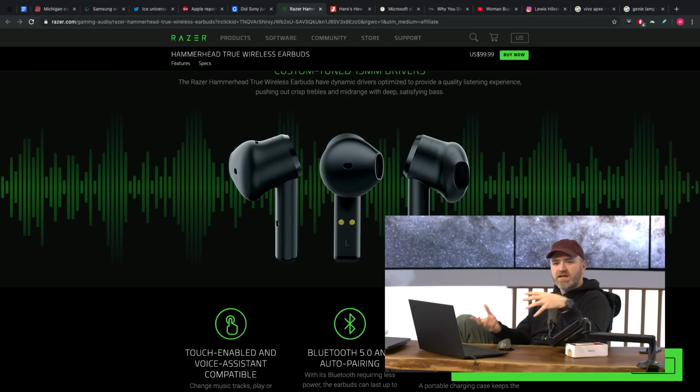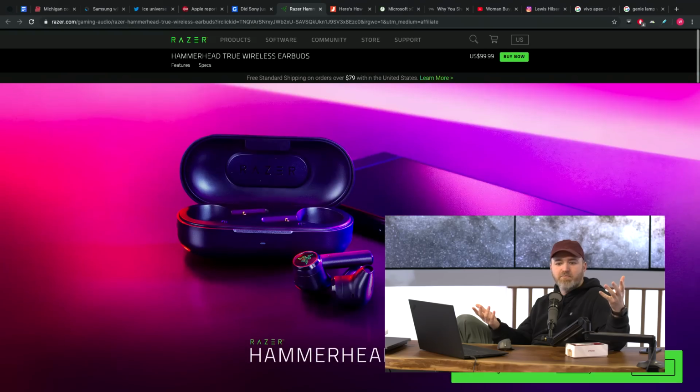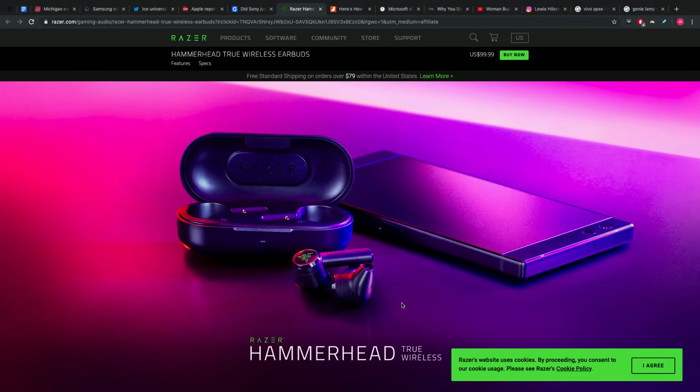Otherwise, you're looking at about 16 hours of listening time with the case to top them off. So it's the similar setup to other fully wireless earbuds. The case is going to amp up the charge. I mean, it's a pretty attractive price, $99. They're black, which is cool. You still can't get AirPods in black.